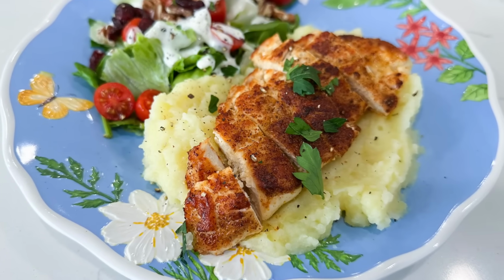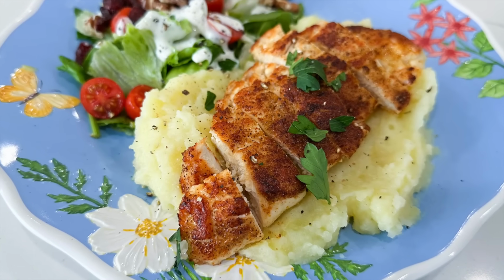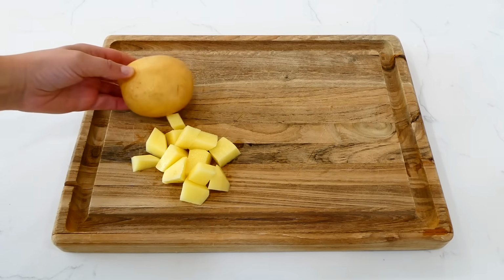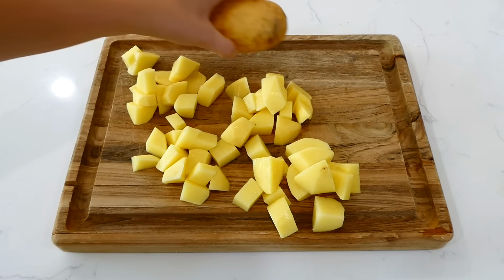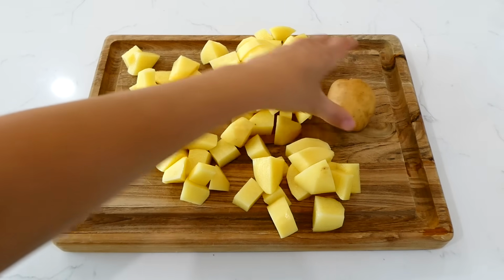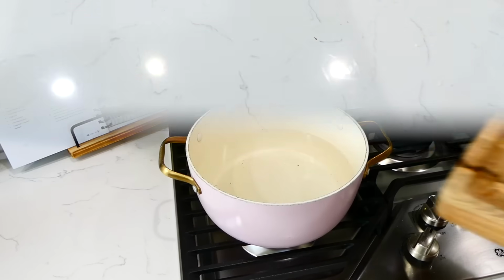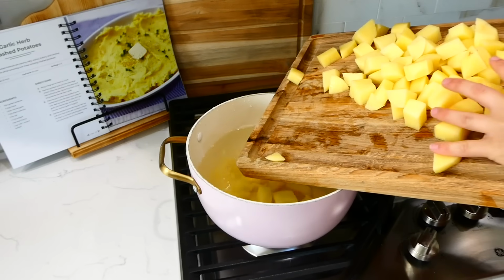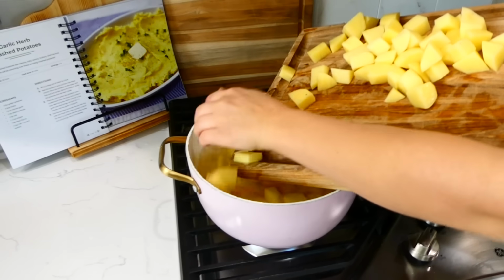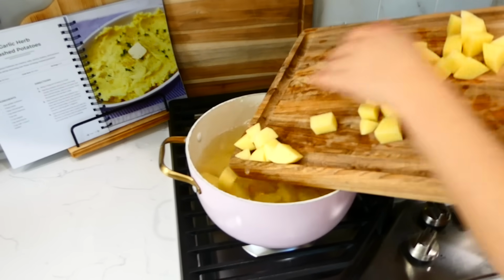Now we are making this juicy pan-seared chicken, and I did make mashed potatoes on the side, and I do want to share the recipe with you. So to start out, peel and cube your golden potatoes into smaller pieces. Now over to a large pot of boiling water, just add the potatoes right in there and boil them until they are fork tender. Of course, they'll cook quicker if you make the potatoes smaller.